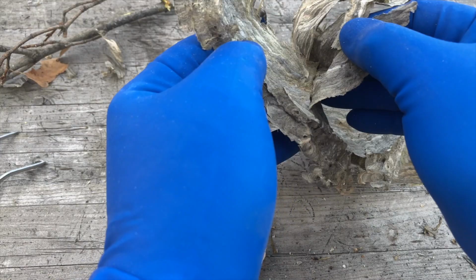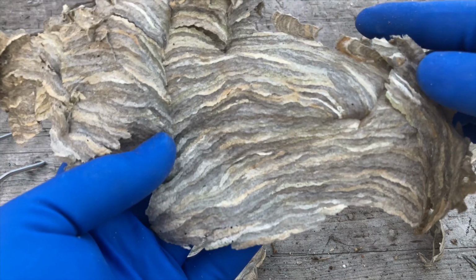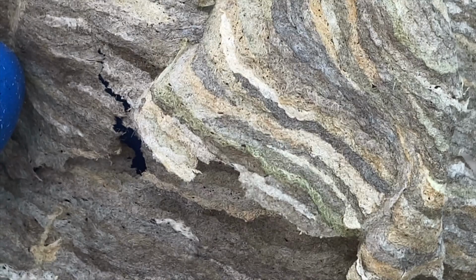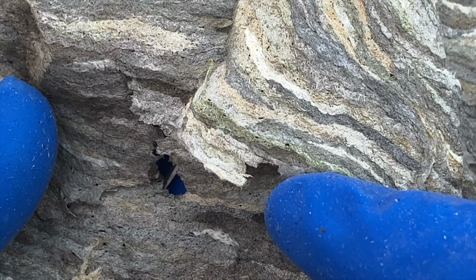Last couple of sheets of paper on this nest. Love the look of that. So many colors in just such a small space. It's about an inch of space right here. And in that small space, you have beautiful greens, grays, browns, tans. Really nice.